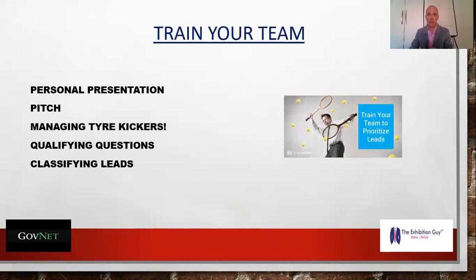Then it enables you to classify your leads. Really important that we classify every lead, whatever way you use it, whether it's A, B, C, D, hot, warm, cold, it doesn't matter, whatever works. So it will save you time when you go back to the office.